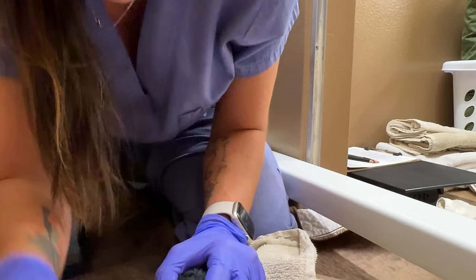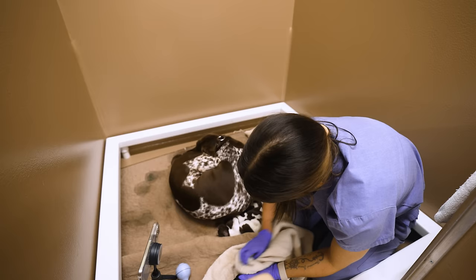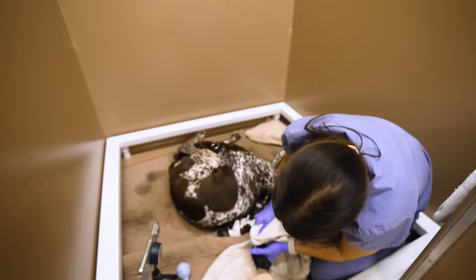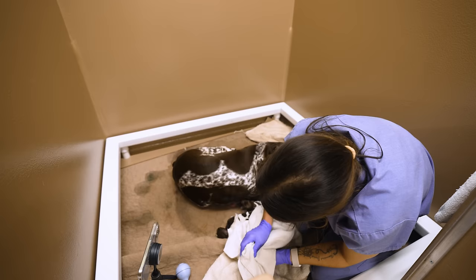Not a super strong cry yet, but we're getting there. Use gravity a little bit to help that drain down, so their little head's pointed down a little bit. If we can get a little cry. Not yet. Close. Mama, I got this puppy. You're good.